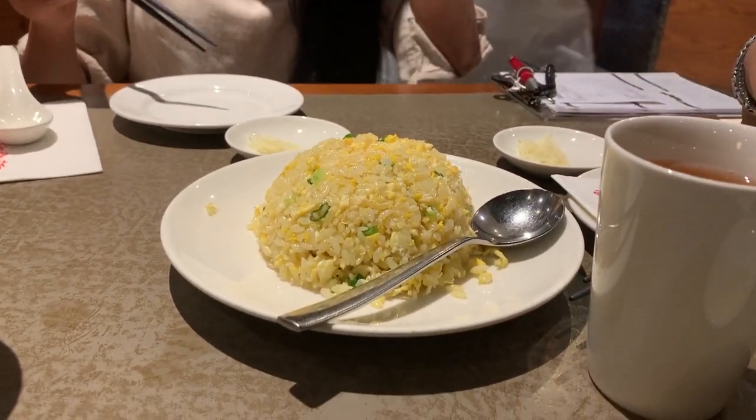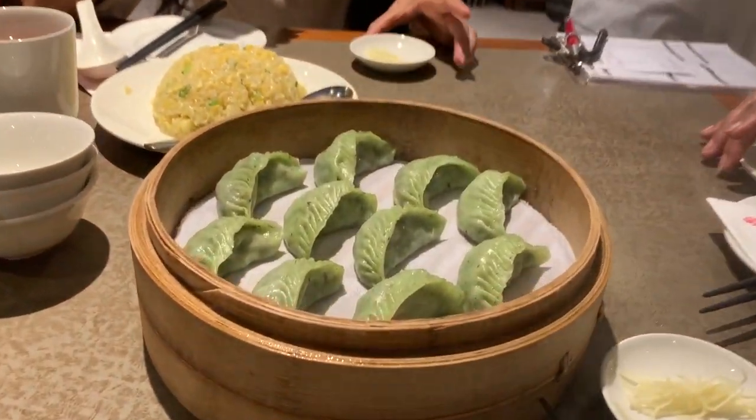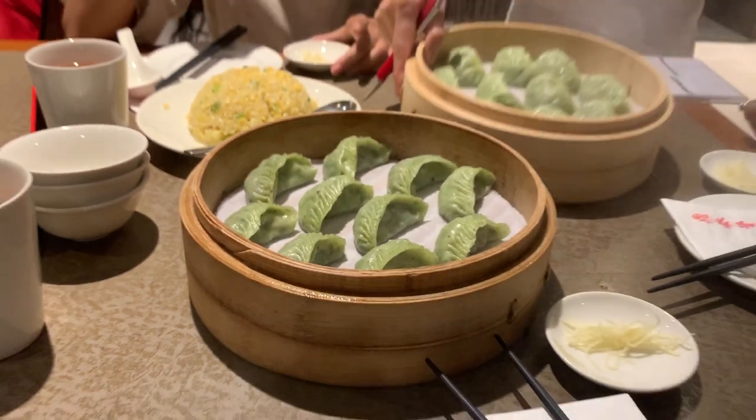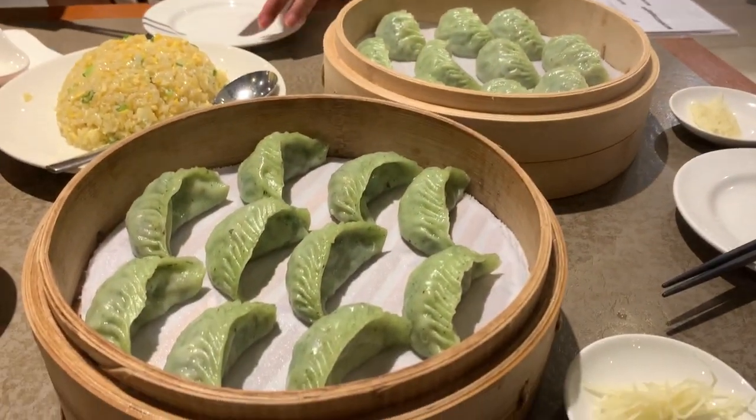Oh, ha, egg fried rice. Ooh, ye green hai. Matlab vegetarian veggies wale still.